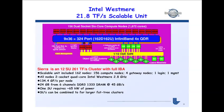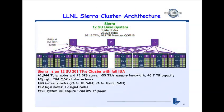So we can take this scalable unit design, and in this case, scale it out to however many we want. In the case of our largest machine called Sierra, we scaled that out to 12 scalable units. For another machine called Mir, we scaled that out to 8. So in the case of Sierra, that was 261 teraflops, which is the largest one we have. This looks very similar to what you saw for Coastal. So there's no huge change besides the slight variation in the InfiniBand QDR, the number of nodes and stuff. So this ends up being 1,944 nodes.